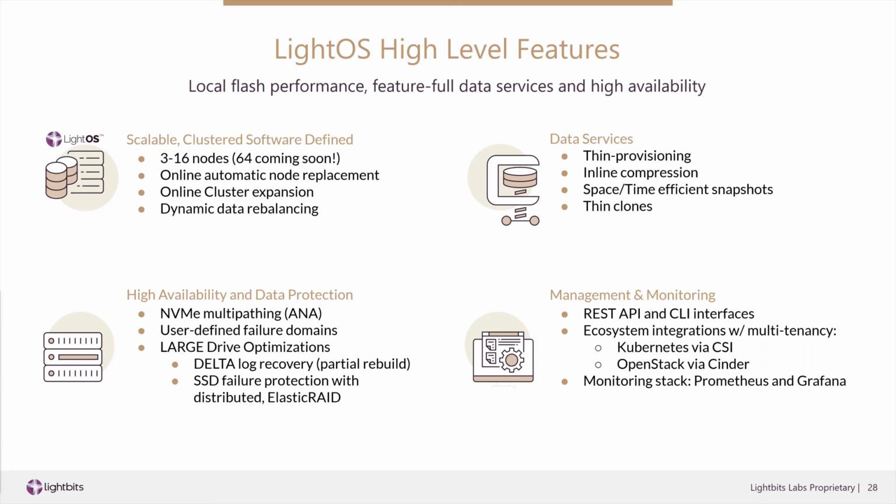All volumes are thin provisioned with inline compression, which you can turn on or off. We have space and time-efficient snapshots. And cloning is thin, so you're not using up lots of extra flash. This goes toward what was being talked about, the features of flash and the low latency of flash, enabling certain features that you could potentially do on spinning drives, but would be very, very hard to implement or would be very, very slow. We support full multipathing with user-defined failure domains.